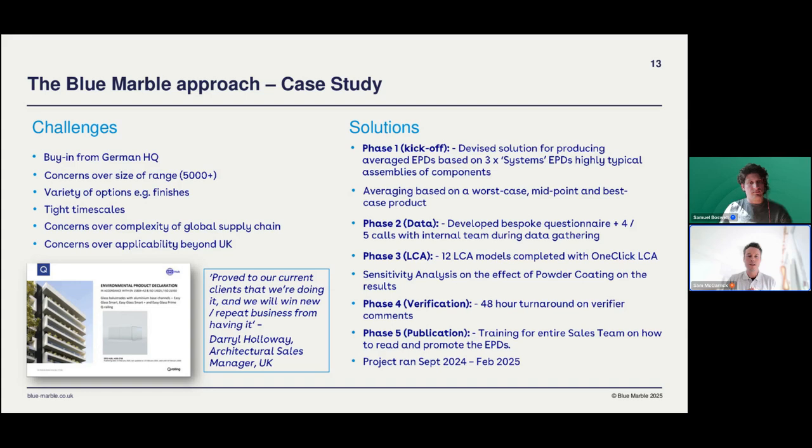So then in terms of phase 2, the data gathering, we developed our bespoke questionnaire. And I remember on this project, we had multiple calls with the manufacturer, for example, the purchasing team. We were dealing with a single point of contact, and that point of contact put us in contact with other people within the organization to have calls with around purchasing, and then we could ask about transportation distances and where the materials are coming from.